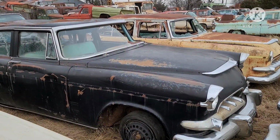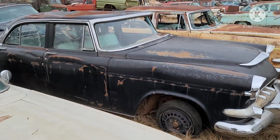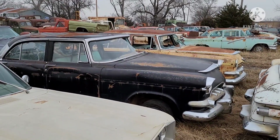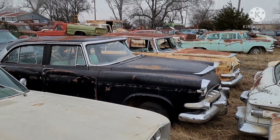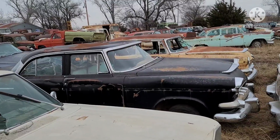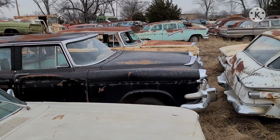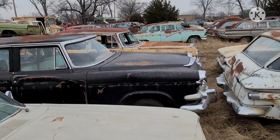This 55, the black one, sat on a used car lot in Wichita for a while and was a real nice car, and then don't really know what happened to it. I've been told that that's a rare car. There was only one made in that black color, but who knows.